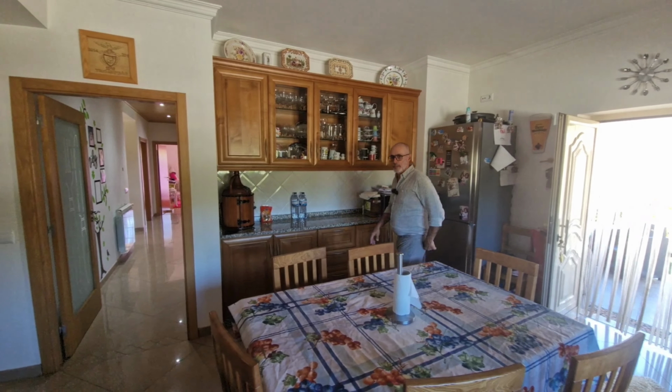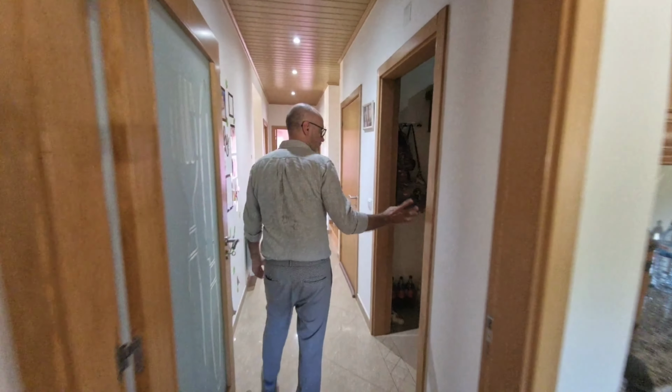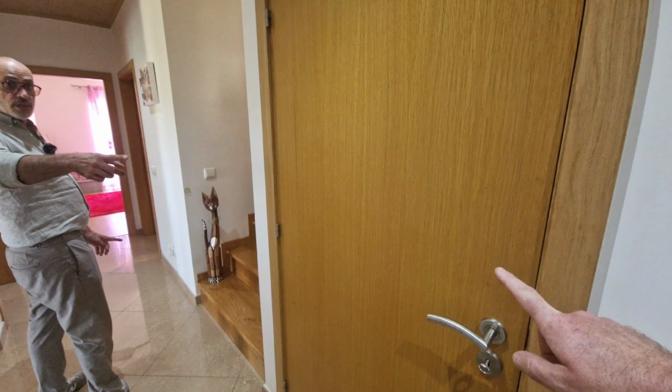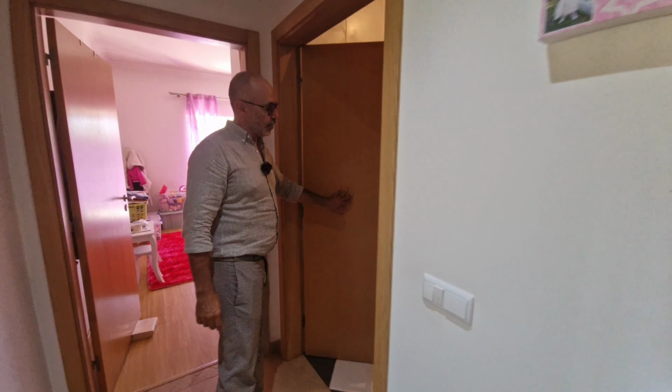And then we can continue here near the kitchen. We have another storage room, where they have the laundry. Then the hallway, that's the door that goes to the garage that we will see after. The stairs going to the other bedrooms upstairs that we will see in a moment. Here down we have this bathroom.